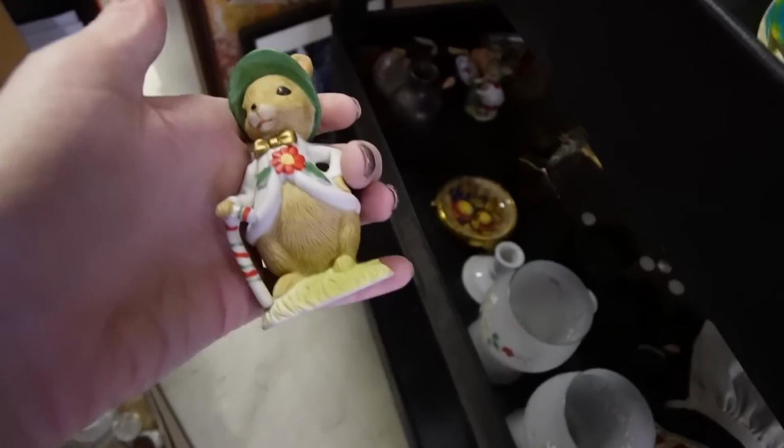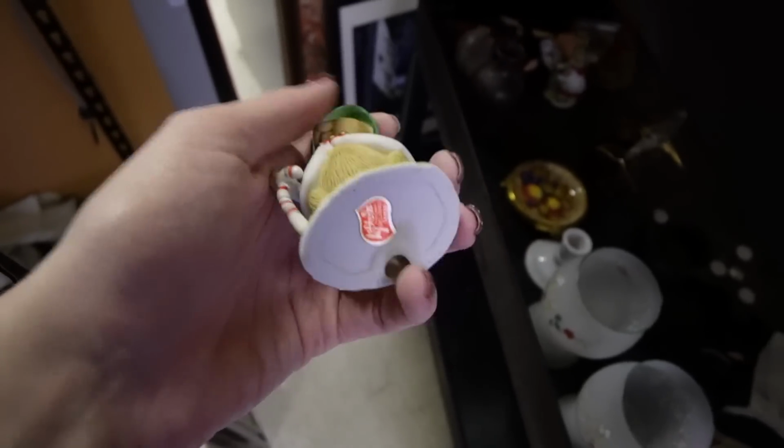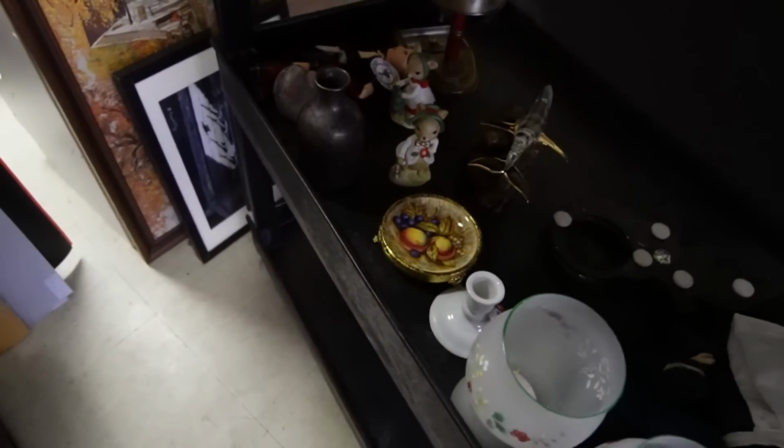And these little mice that I picked up, there's a pair of them, they're Lefton. And all of these stickers were hidden under the Goodwill stickers. So that was really exciting.